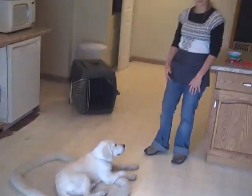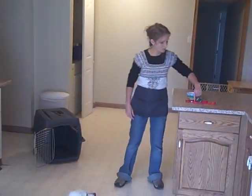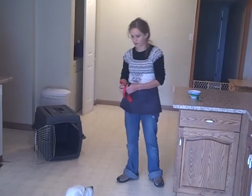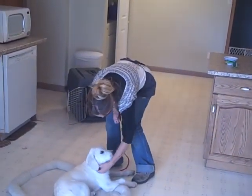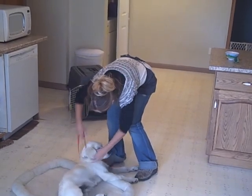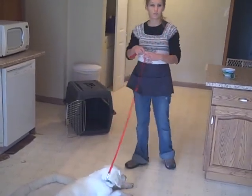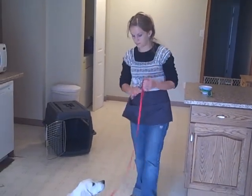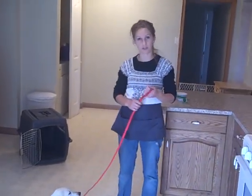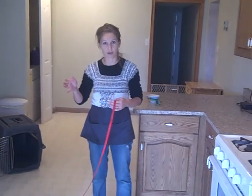So that pretty much covers the obedience commands. We're going to touch on the leash training for a minute. We spend a lot of time walking on the leash, and there's basically two types of walks that we do. There's a short leash walk, like a 4 or 5 foot leash like this, when we need to get from point A to point B.